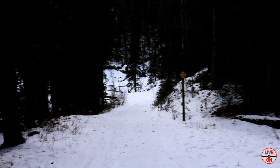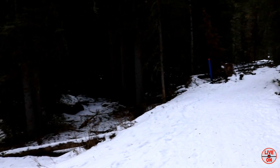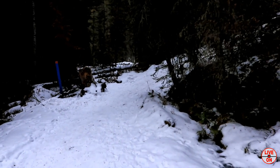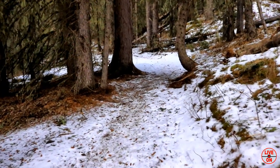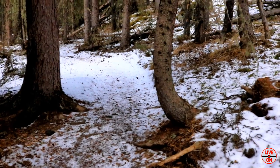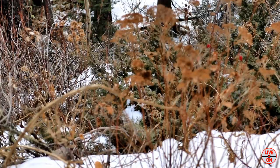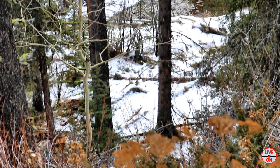The trail goes left. Or it goes straight. I think we want to take the one going straight. This is a nice wood carving here. So since we turned off that other trail, a little bit of a steeper incline. This little guy just scared the heck out of me. So we're above the creek here, looking down.